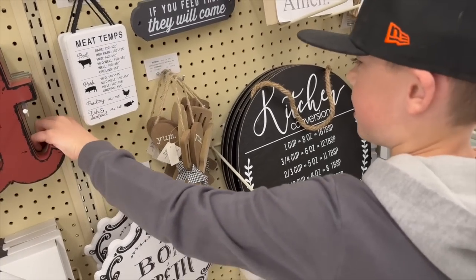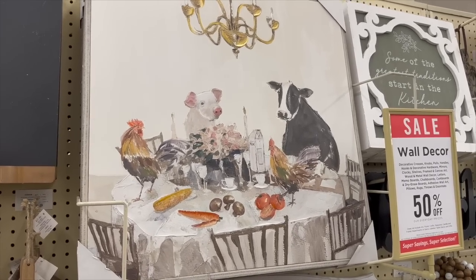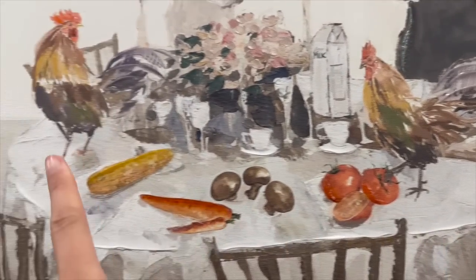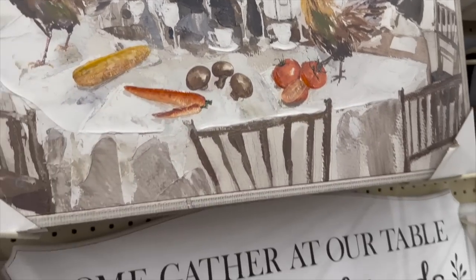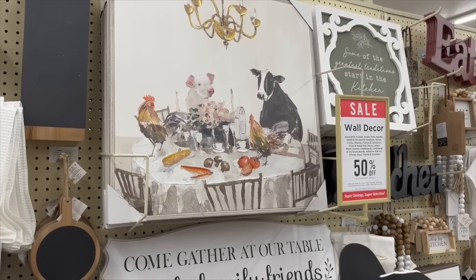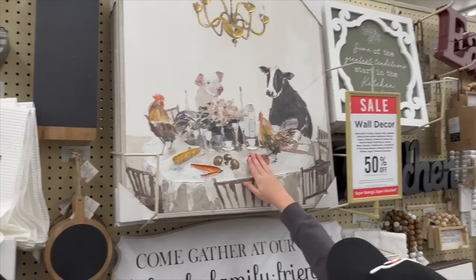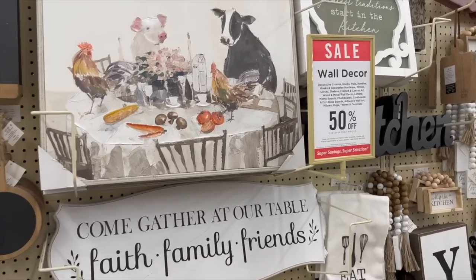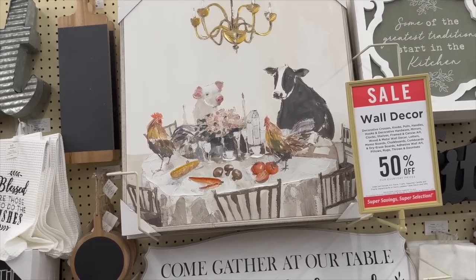Counting those? I don't know why I'm laughing so hard at this. This is hysterical to me. Why are they eating? I don't know. You've got chickens at the table and pigs, and I don't even know if I'm gonna put this in my video. This is hilarious, but it's supposed to be the best of spring at Hobby Lobby, and I'm showing you guys. I mean, I guess this is spring, right? Isn't that so funny? I don't know why I'm laughing so hard at that.